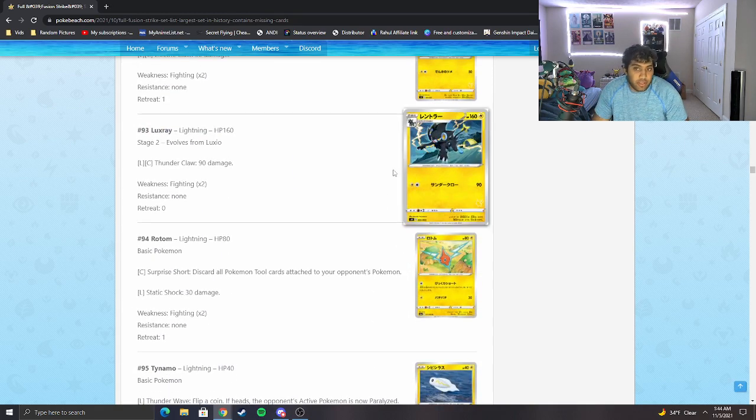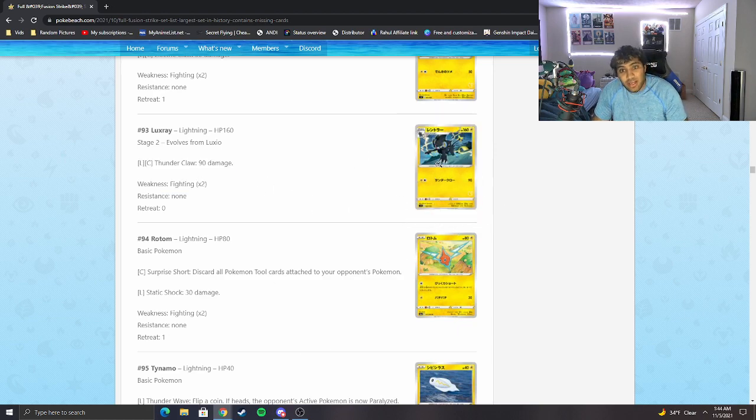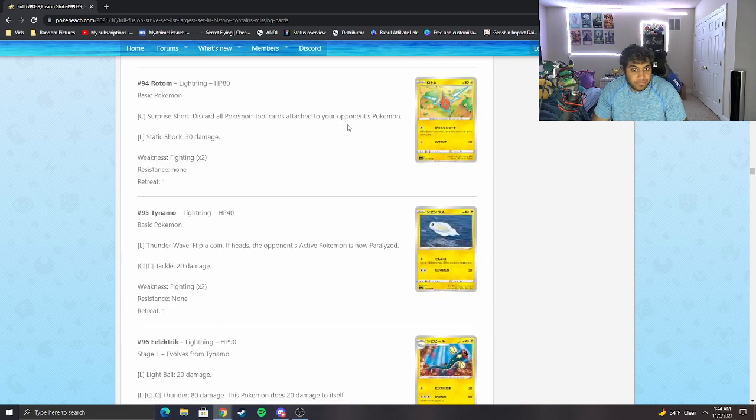Dude, I don't understand. They print cards like this, Stage 2, 160 HP, so already pretty bad. Thunder Claw, 90. What are you hitting for 90 damage if I'm getting a Stage 2 out? Like, stop printing these kinds of cards. They're cool, but at least make them semi-playable. These don't even cut it in a cube.